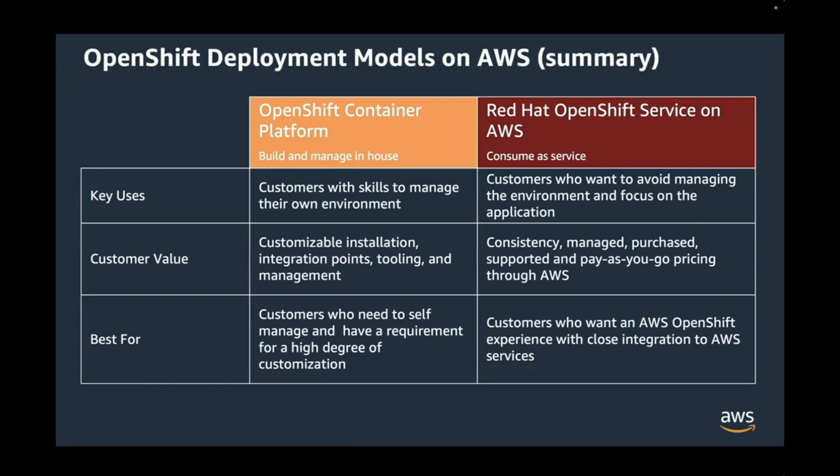We also see a lot of customers exploring bringing OpenShift and their Maximo workloads to AWS. On AWS, we do have the self-managed version of OCP. Likewise, we also have the managed version on AWS. This is the Red Hat OpenShift service on AWS, also called ROSA, which is jointly supported by Red Hat and AWS. However, it is managed by Red Hat directly.